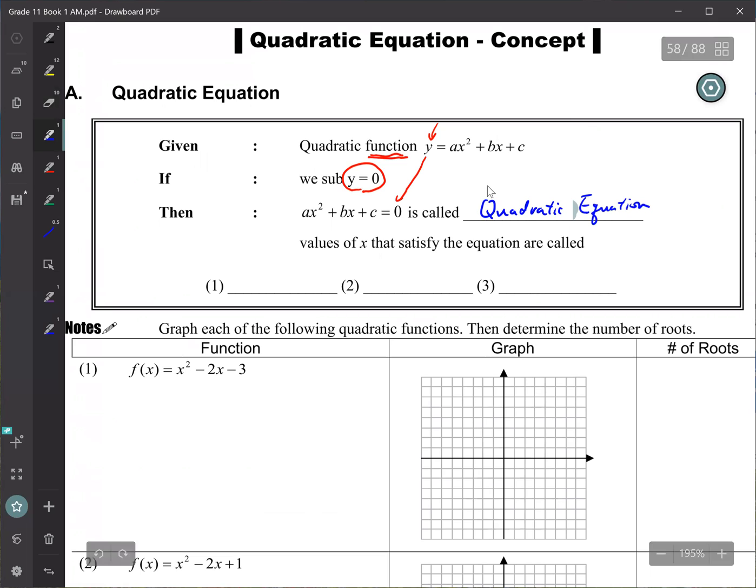Okay, so when we solve for x, that means you're looking for the x value that can make y equal to 0. And when y equal to 0, that's the same as finding x-intercept, right? X-intercept means there are points on the x-axis. And those points, they all have y value of 0, okay? So the value of x that satisfy the equation are called the x-intercept. That's if it's on the graph, we call them x-intercepts. They are also the value that makes the y 0, so they are also called the zeros. Or we could call them the roots.